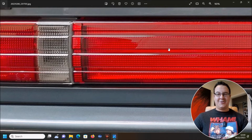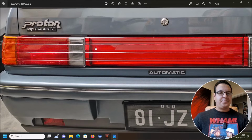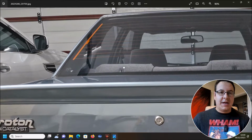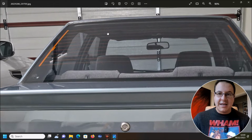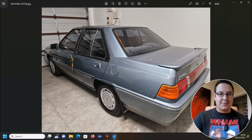I've just looked outside and looked at one of mine. And the SE trim, of course, got you this lovely reflective trim along the back here as well, and the rubberized spoiler. This is beautiful. Look at the corners here of the windscreen. It really hasn't deteriorated. I am super jealous of this one.